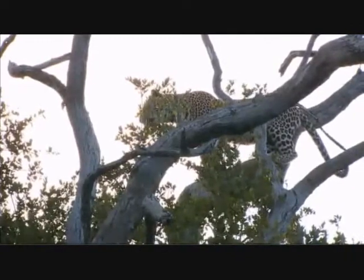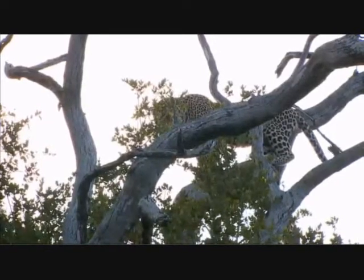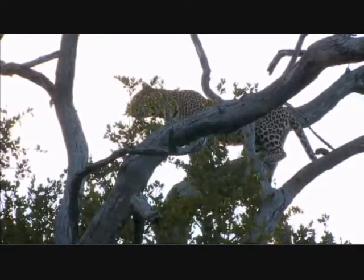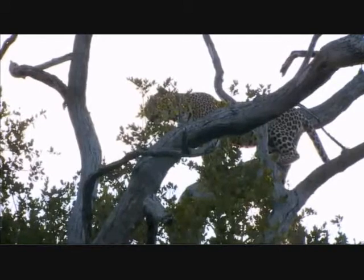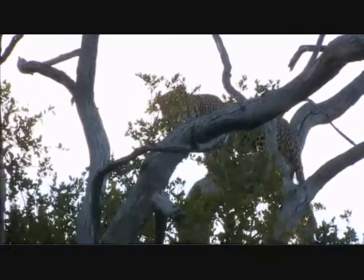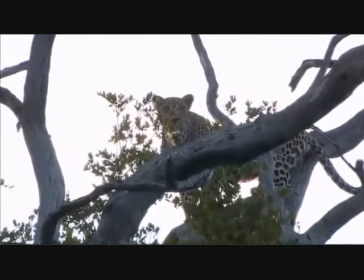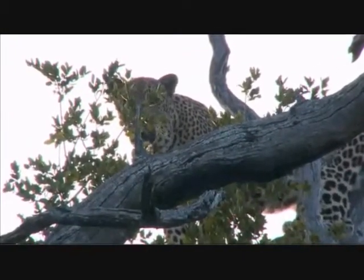Wow, this is amazing. Almost looks like he's doing it just for fun. But more than likely it's so he can get a better view of what's around, even though he has given away his presence to the monkeys. I mean, his climbing ability is amazing. He's climbed into a dead leadwood tree here. And he knows which branches he can stand on and which ones he can't. I mean, he's a good 10 meters off the ground.